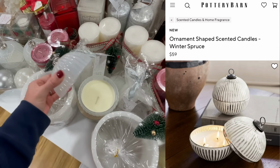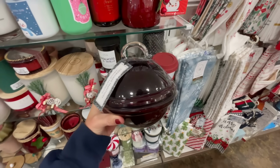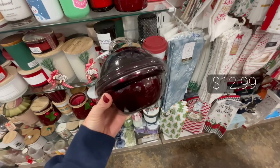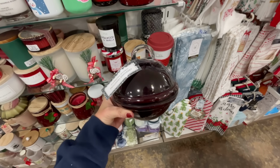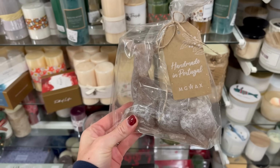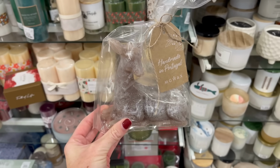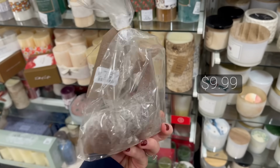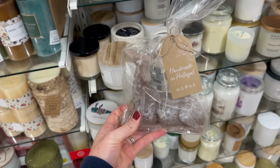I love having these figural candles on hand for easy accent pieces, and I typically don't burn these because I just like to keep them for decor year after year, but you could always just reuse them as decor once all of the wax is burned too. Another unique piece that I ended up getting was this sweet little handmade deer. I love that subtle frosted look that it has, and I thought it'd be so cute just popped on a tray, maybe with some holiday greenery.